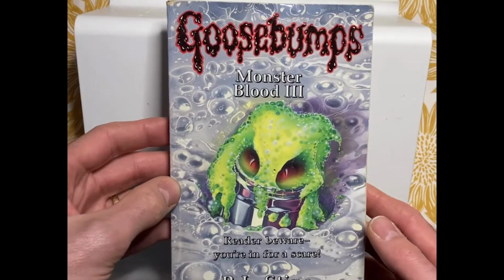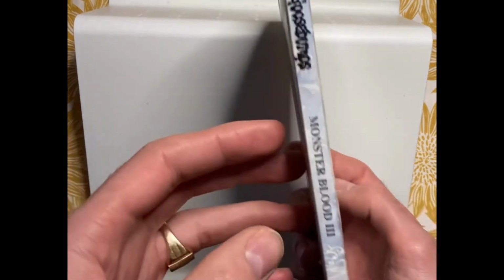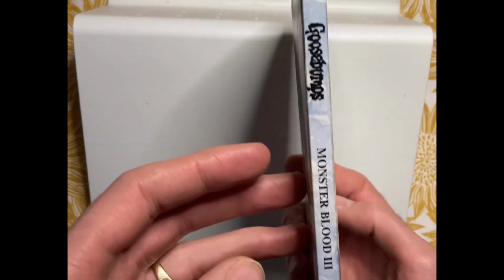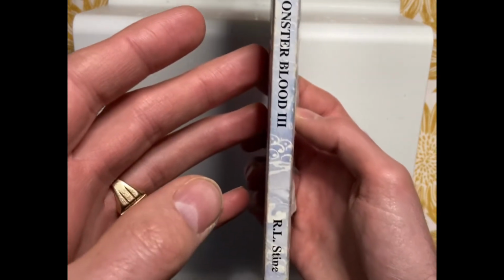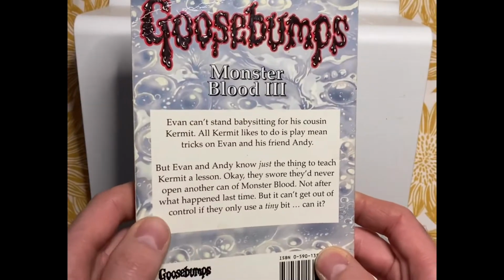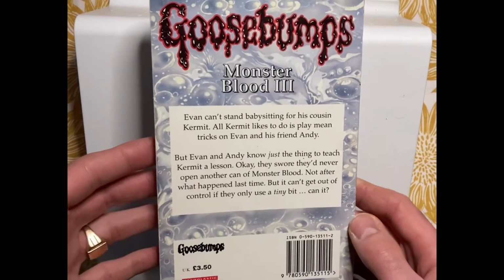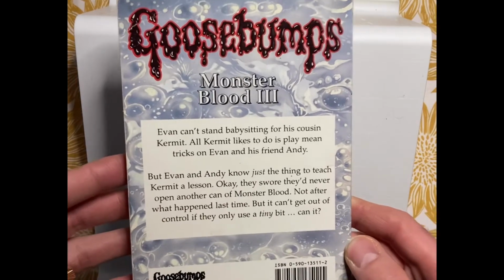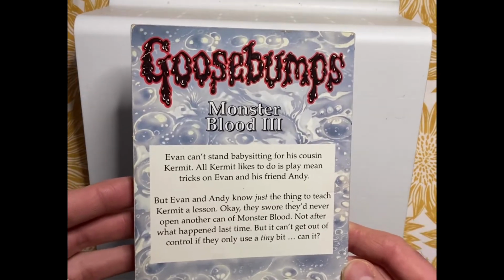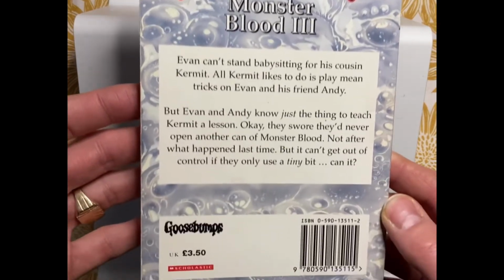And now we're on to Monster Blood 3. I absolutely love the artwork on this. It's glorious. I remember in primary school I had a good friend that used to read Goosebumps books with me, and we used to try and make Monster Blood and kind of weird concoctions. Unfortunately, or fortunately if you feel that way, we never succeeded, but fond memories nonetheless.